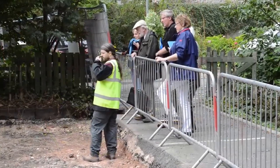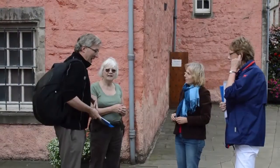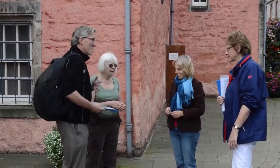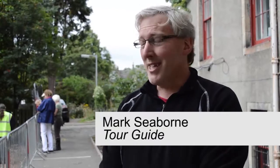The dig site has attracted a lot of attention from the public. Free guided tours of the site begin at 11:30 each morning, Wednesday to Saturday, starting outside Abbot House. There are tours every day that the dig takes place, so that's Wednesday, Thursday, Friday, Saturday. The tour takes in the ground floor of Abbot House and Abbot House Garden to talk a bit about the dig that took place in 1992 there, to provide some context for the dig that's taking place today.